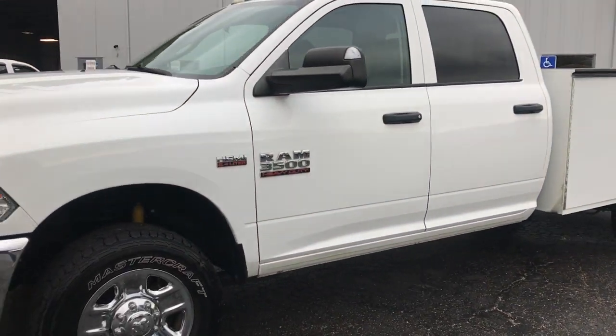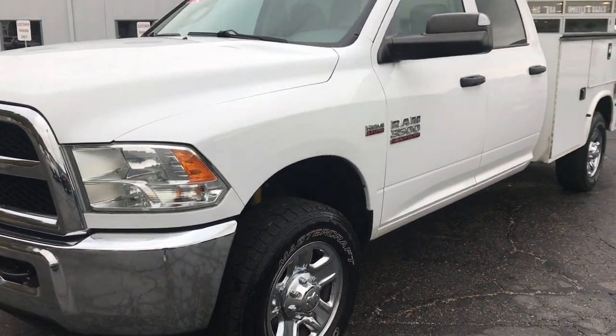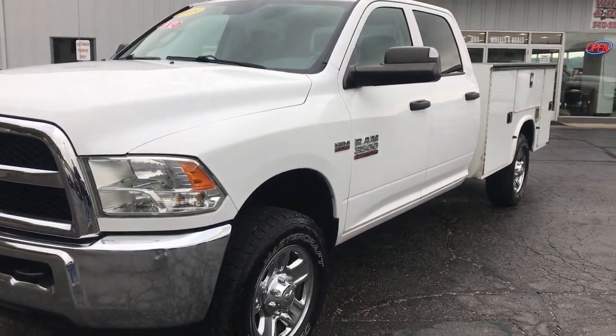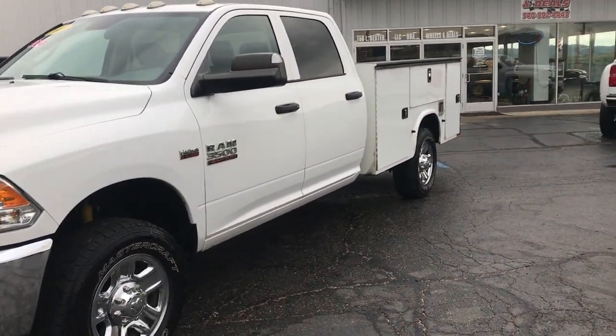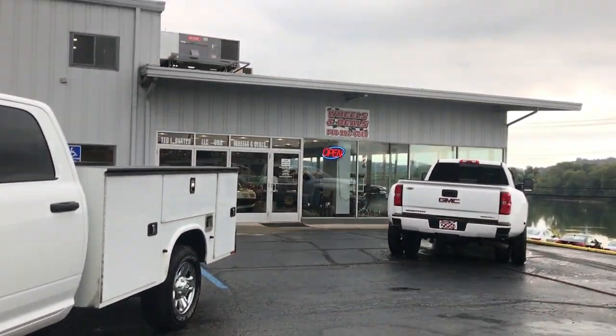So like I said, it's a 2015 Ram 3500 heavy duty. It's got the 6.4 liter Hemi engine in it, so it's going to have plenty of power, torque to get you around. So if you have any questions, feel free to give us a call.